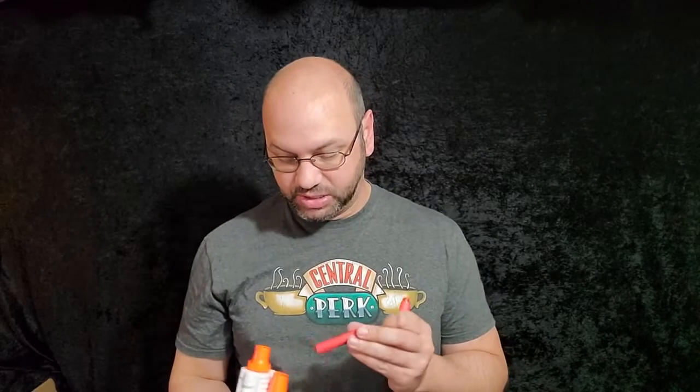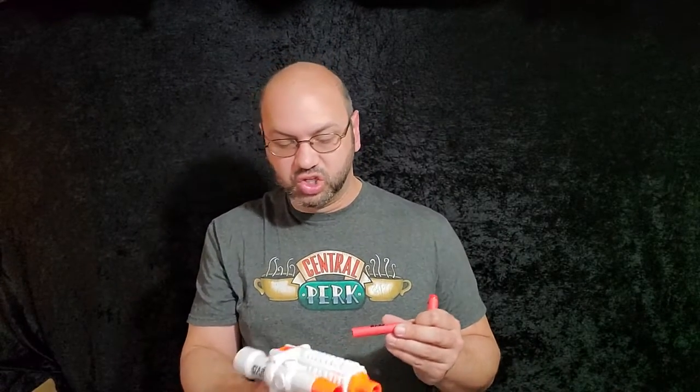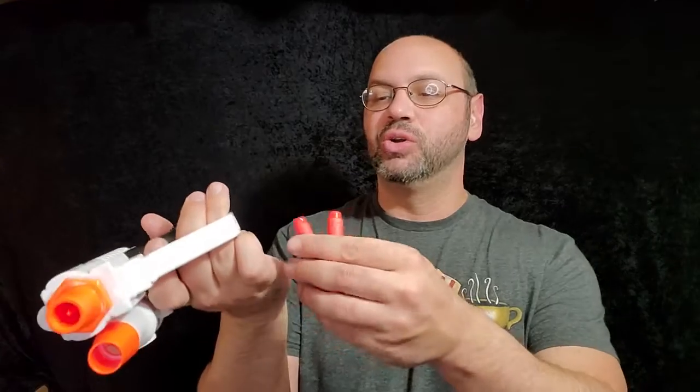And so that makes it a little weird for me. Now, something kind of cool, the scope works. So this is actually pretty cool that the scope works. That's different. The dart loads into the front, and then there's the pull factor. So you pull that out, and it'll lock. Then you push the button. There are two holes in the bottom where you can put the extra darts, which you can Milliput right over.